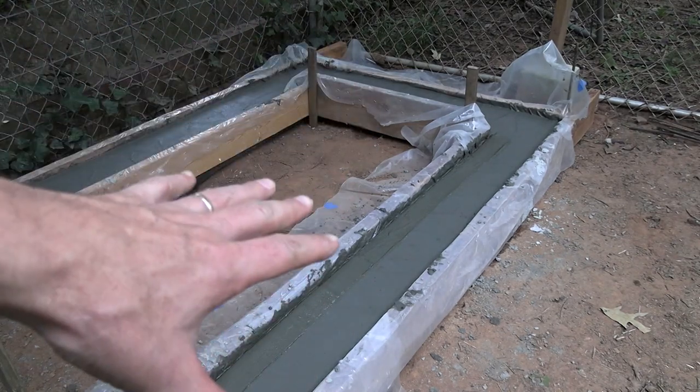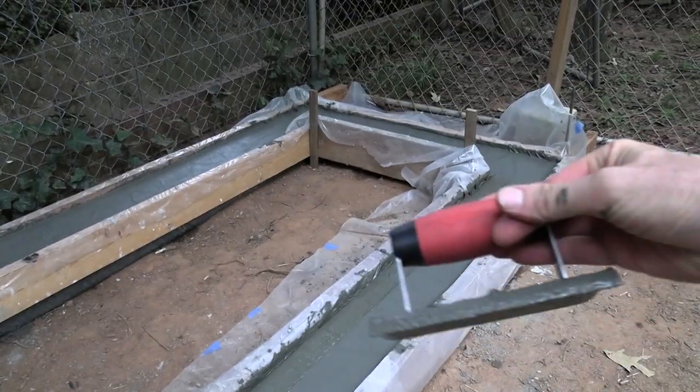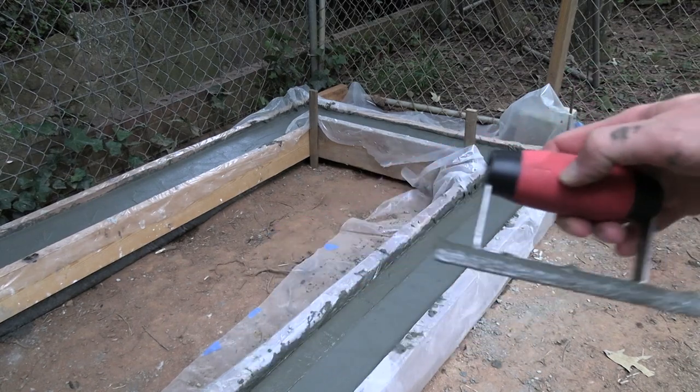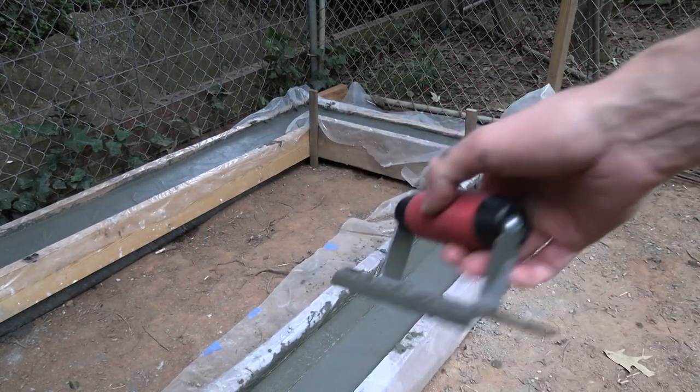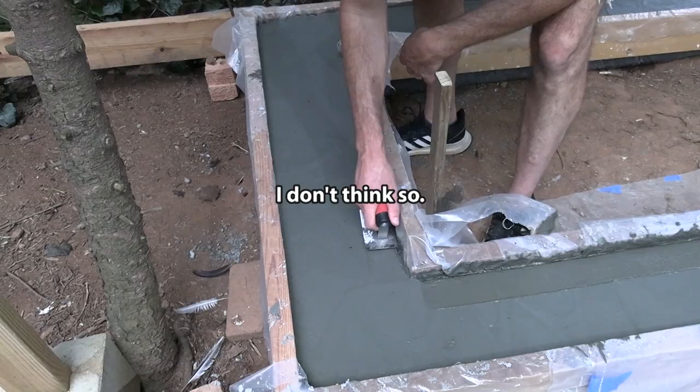So I need to soften up the edges with this edging tool, which you can see is flared on each side, and you basically just run it back and forth and it makes a nice smooth rounded edge on the concrete, kind of like what you see on a city sidewalk. In fact, it's exactly what you see on a city sidewalk. Now with the plastic being as it is, especially in the corners, how it's all wrinkled, it's not going to be that smooth, but maybe when we get the forms off we can touch it up with a little stuccoing or something.